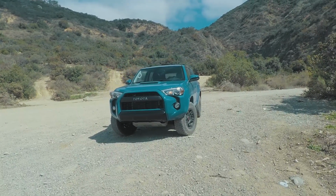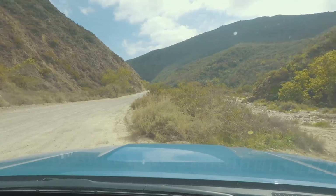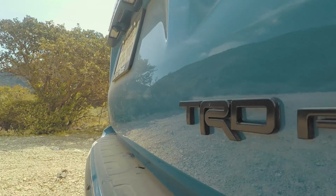So what's the deal with the TRD Pro 4Runner? This is the one for the people who want to and actually are going to go off-road and go adventuring. Let's go places, it says right on the back of this vehicle. And you can. You can go pretty much anywhere right from the dealership floor.